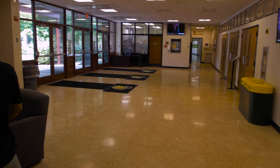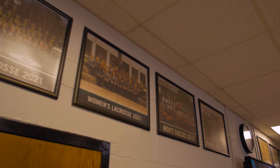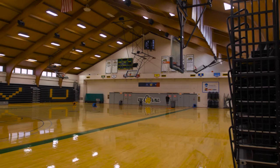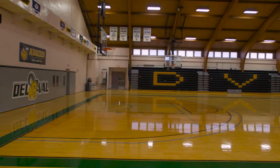Restrooms, gathering area, our Hall of Fame walls are here, the DelVal Athletics Hall of Fame, the Conference Hall of Fame. And across the top, we have our team photos. Through this door here is our main gymnasium. This is the home of our men's and women's basketball teams, women's volleyball, and our men's wrestling team. And our women's wrestling team now, as of this year, will be competing inside James Work Gymnasium.